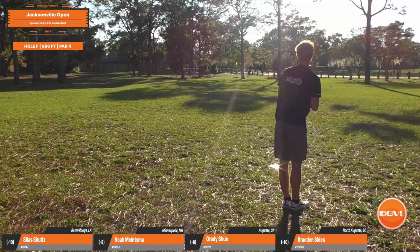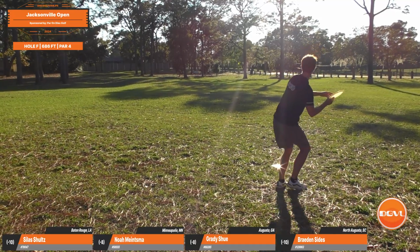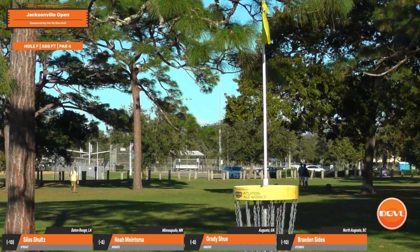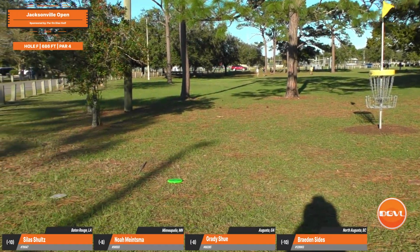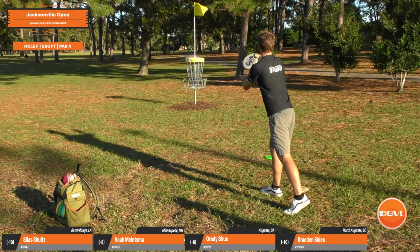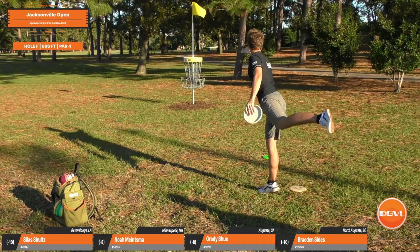Each approach is just getting better than the last here. Let's see if Grady can just ring it up. Putting it in the air enough. Let's see. Ooh. Gave it a chance. Yes, he did. All 4 great drives, followed by great up shots. Giving them all a look for birdie here.